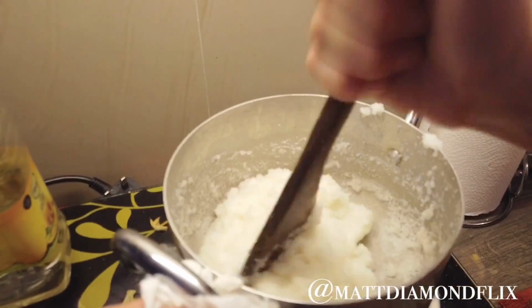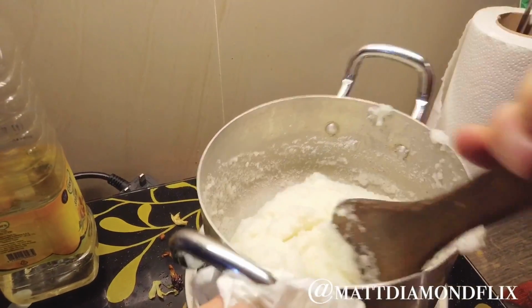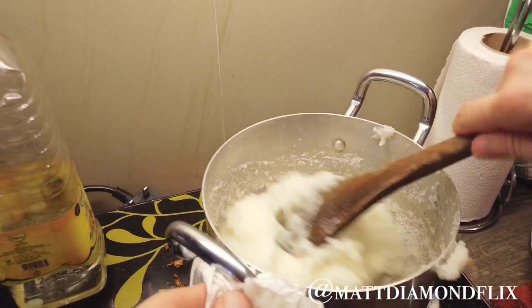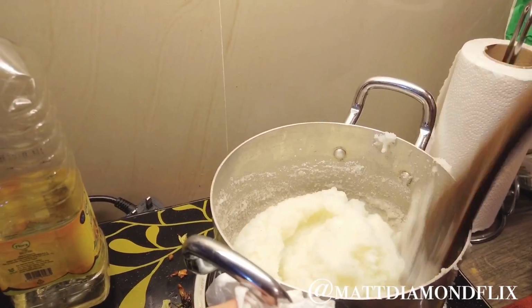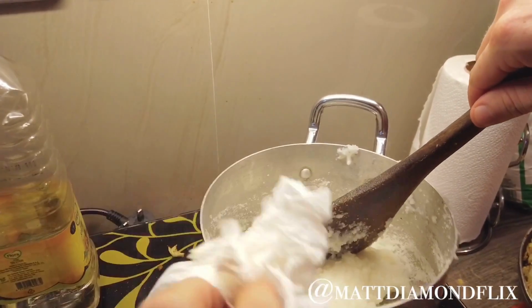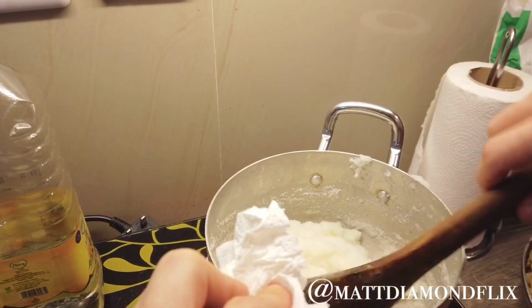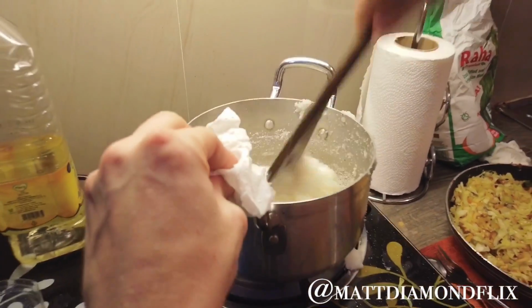But again, this is not potato. This is corn. This is corn flour. But it's pretty decent. Some people would like it this way, I think, if I'm not mistaken. It all depends on where you're from and how your grandma made it, how your mom made it, how your dad made it.